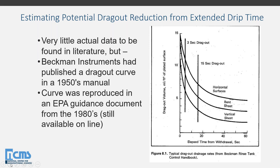What you're looking at is three curves, each one representing a different orientation of surfaces dripping over some test solution in a test tank. The curve represents how much dragout is still remaining on the rack after a certain number of seconds. As you can see, for the particular solution they were testing, there's quite a bit coming off even after, in the 30 to 40 second time frame.